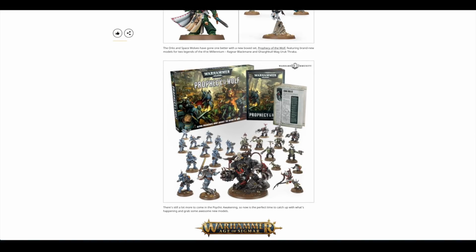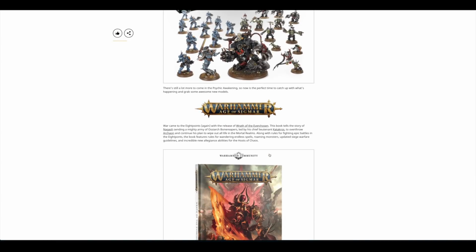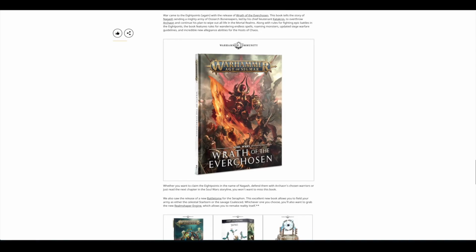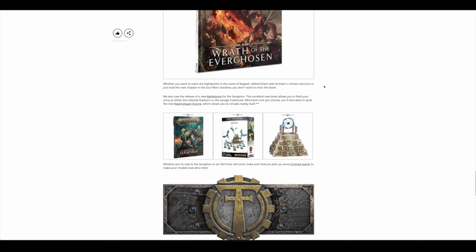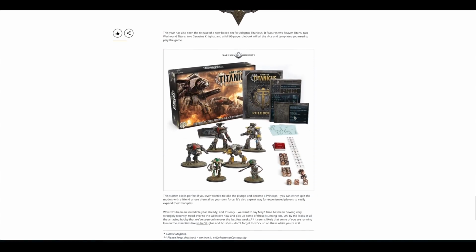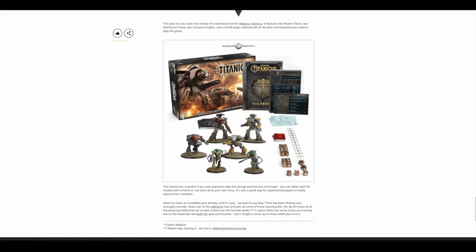I'm not a huge fan of it, I've said that before. But Engine War is shaping up to be fantastic, and of course the War of the Spider as well. Then they had this Soul Wars, Wrath of the Everchosen, with a few releases for Seraphon. And then Adeptus Titanicus, a new game.